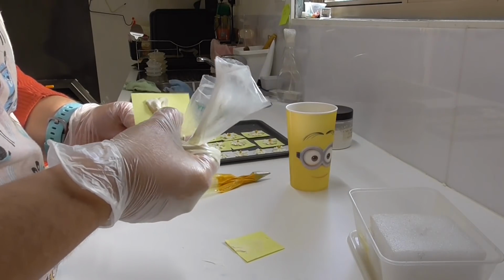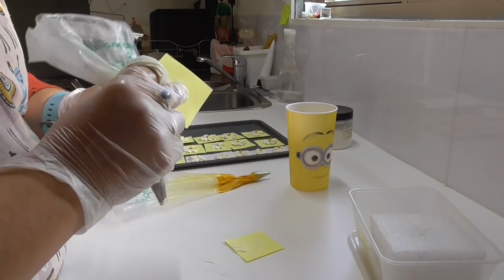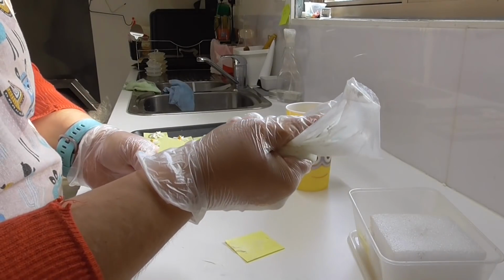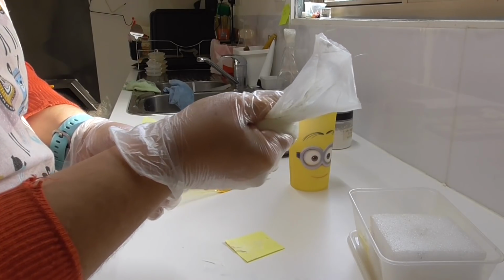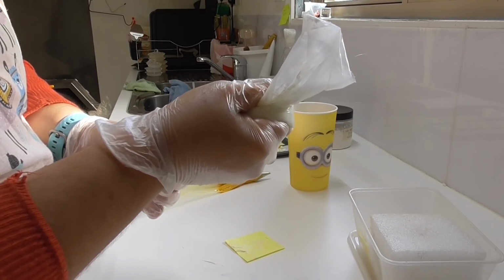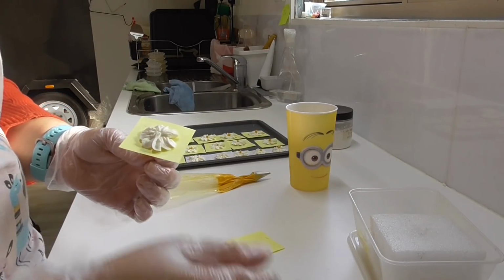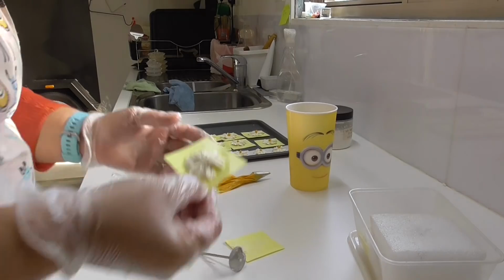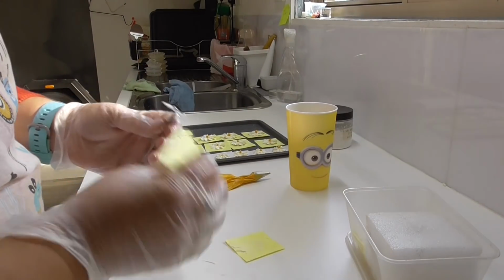I still don't have enough on there. Oh, I think that's because I've got that on the wrong way. Oh well, we'll go that way. But as I was saying, overall, I'm pretty happy with how this is actually piping. And tomorrow I will get to see whether or not these flowers are going to hold up well on a bar of soap. So I'm going to finish piping all of these up.